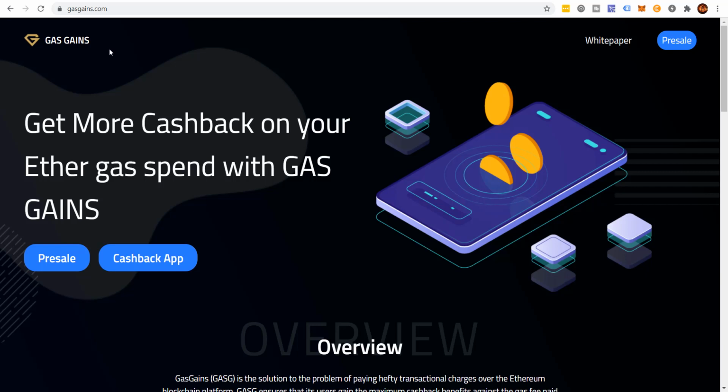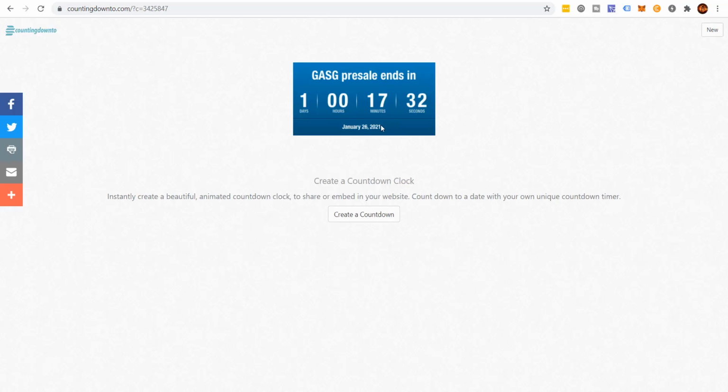This is one of the sketchiest pre-sales that I have ever seen in my life. Literally, you need to go into Telegram. I'll put the Telegram link down below. There is a pinned message in the Telegram. You can read through it, but basically you send Ethereum to an address. That is it. There's no form to fill out. There's nothing. There's only a few hours left on this little clock they made, and 1 day and 17 minutes left on the pre-sale.